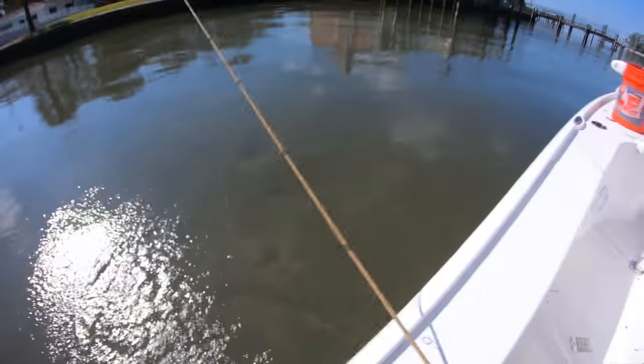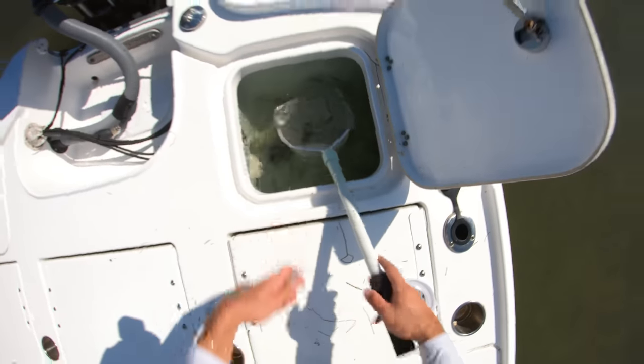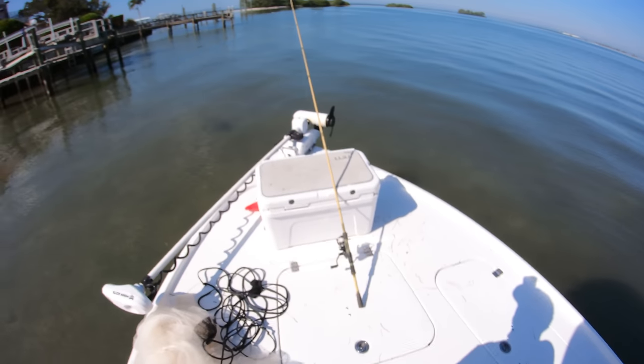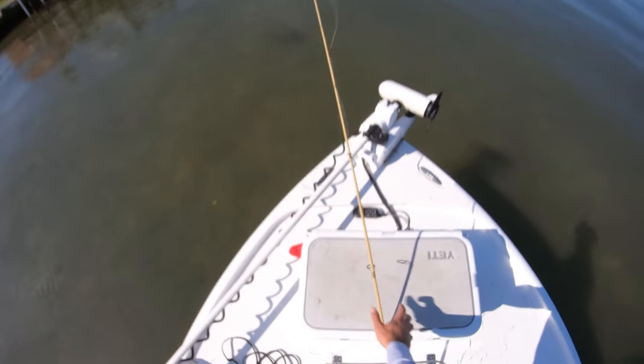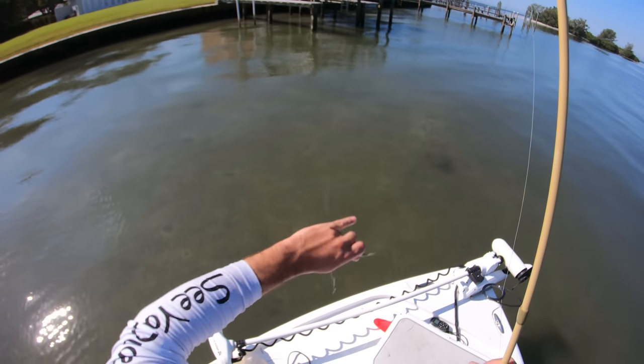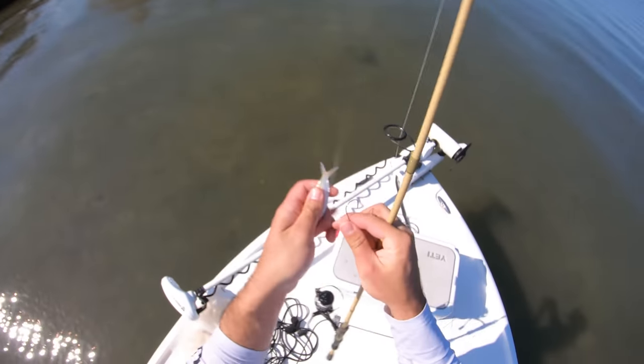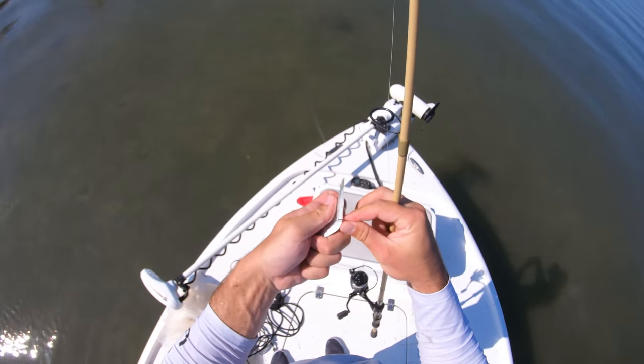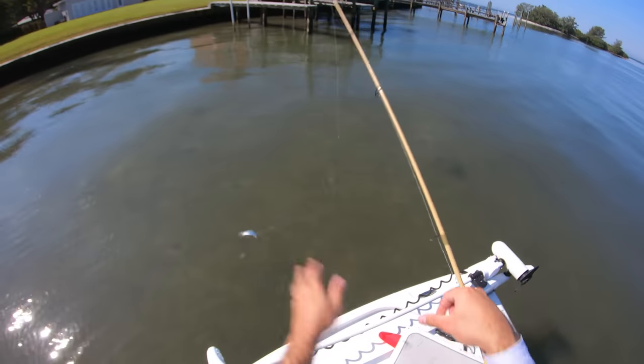See you, dude. I'm just gonna see if we can get a bigger redfish or snook. Give it probably a half hour more, and then we can go get a trout for the slam and then see what happens after that. I see a fish right over there. See a fish.